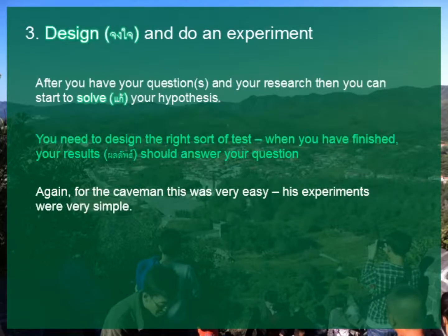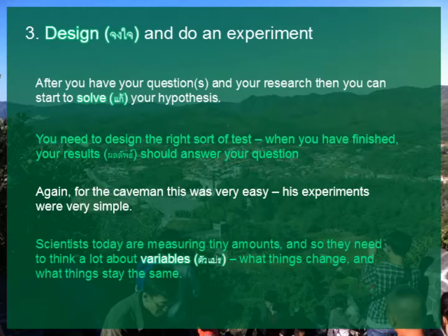Well, again, for the caveman, this was very easy. His experiments were simple, but scientists today have to think a lot about variables. The caveman was thinking about variables too, but he didn't have to think of them quite so carefully. But variables are simply what changes and what stays the same in a science experiment.